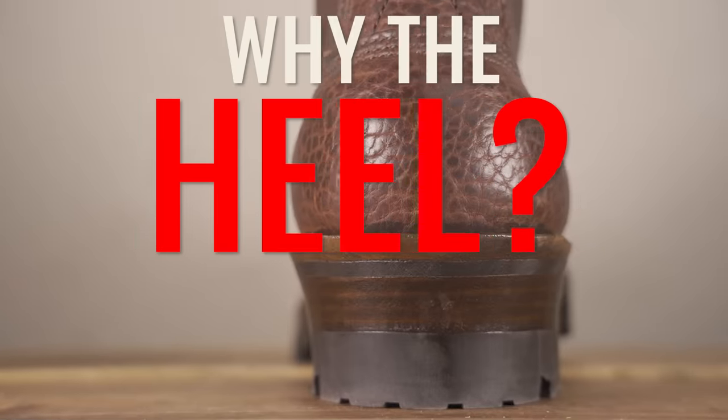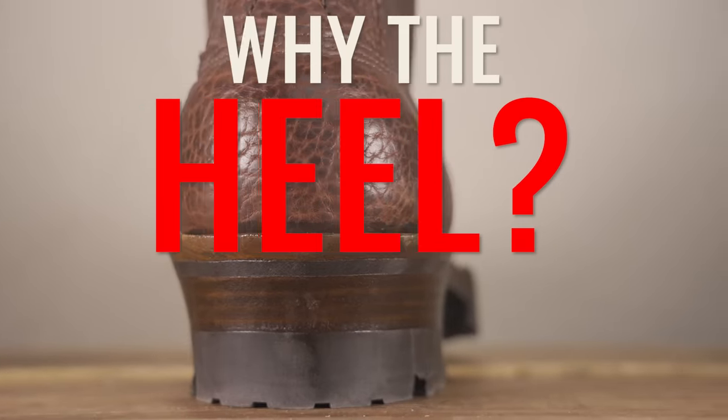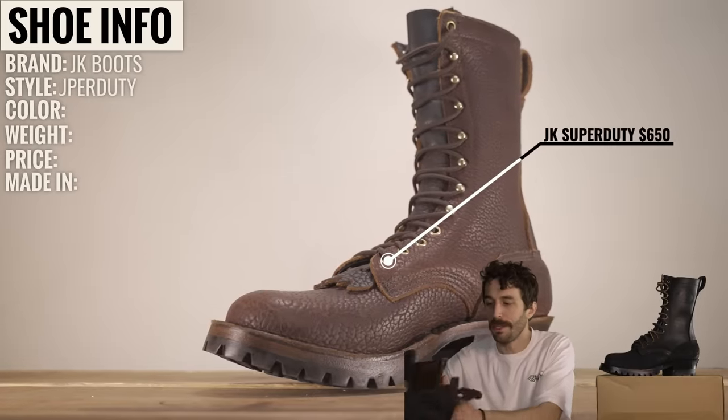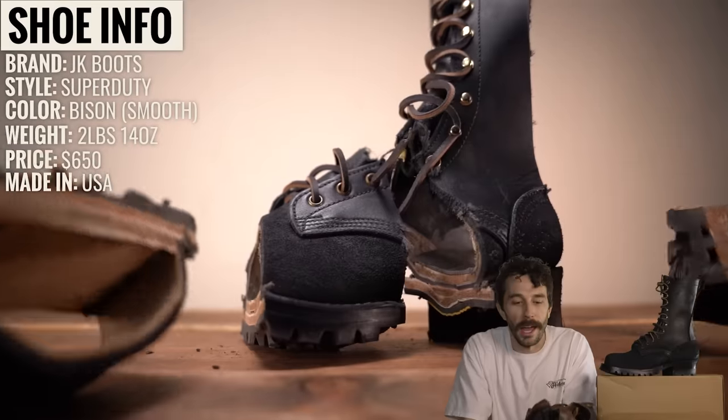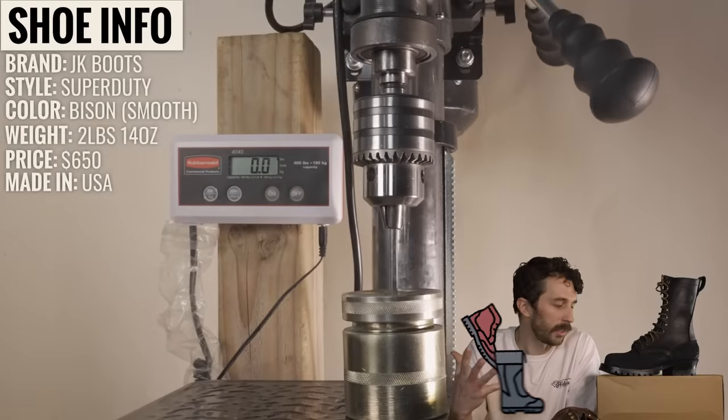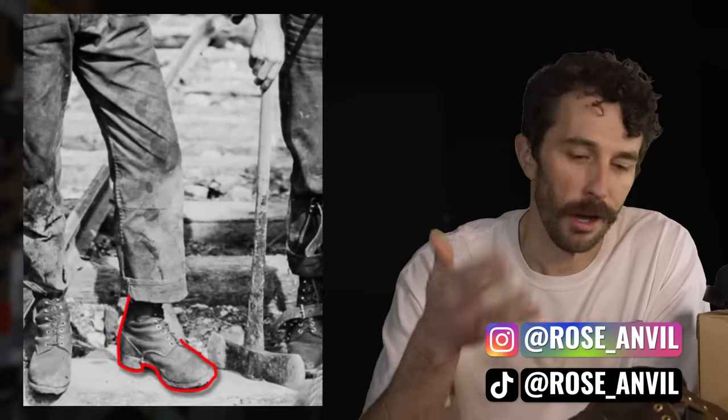You may have seen a pair of logging boots and noticed that they always have a pretty tall heel. And you wonder, well, why do logger boots have such a high heel? And what makes this particular pair of logging boots worth $650? Well, we cut it in half and we ran a bunch of tests on it to really see and explain why loggers have been wearing boots with a heel for over 400 years.